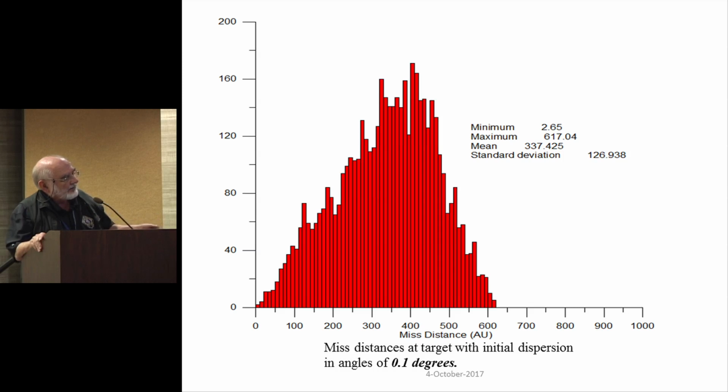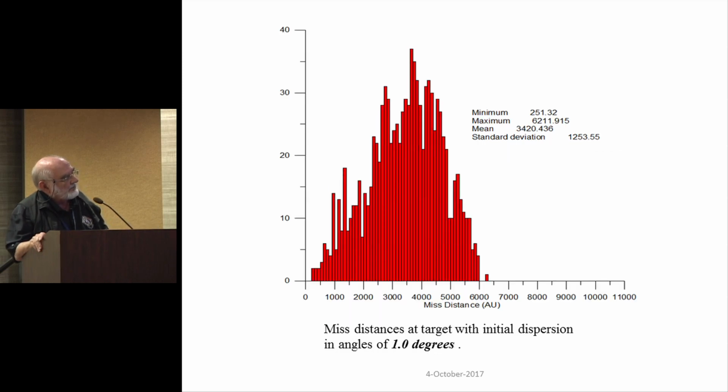Your mean is only like 337 AU, and with a standard deviation of 128. If you relax that further to 1 degree, then your mean goes up to like 3,400 AU, and a standard deviation that's like that. So now, what that tells me is that you really need to control the final state directions to within a thousandth of a degree if you really want to hit the target.